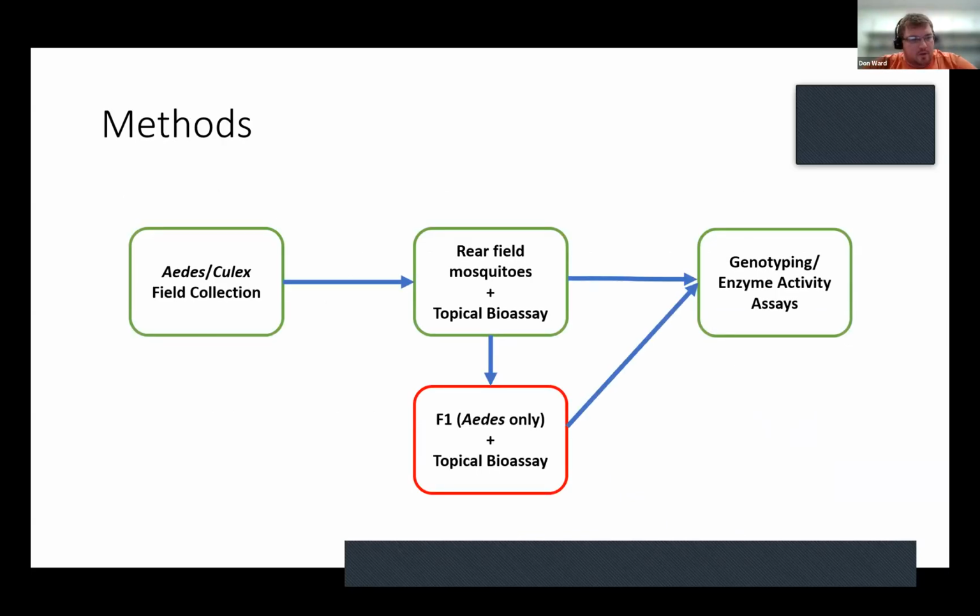So the work I've been doing, starting last year, was a lot of field collections of Aedes mosquitoes, all of last fall, rearing them to adulthood and performing a dosing assay called a topical bioassay, which I'll go over, followed by genotyping the mosquitoes that came out of those assays. I also did a little work on producing F1 mosquitoes to see if there was a difference between the field-caught and the F1 mosquitoes.